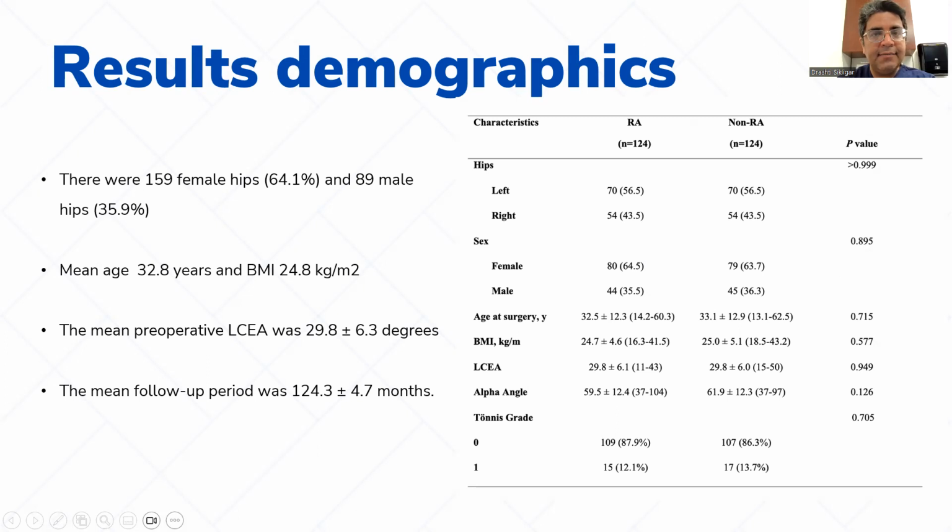So here we can see the demographics of our two matched groups. There was no difference in the laterality of hip, gender, age, BMI, lateral center edge angle, alpha angle, and Tönnis angle between these two groups. They're completely matched. Mean age was 32.8 years and BMI was 24.8. The mean preoperative lateral center edge angle was 29.8, and the mean follow-up period was 10.3 years.